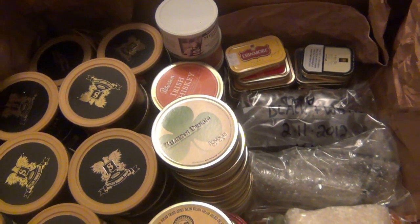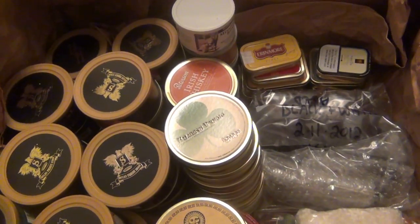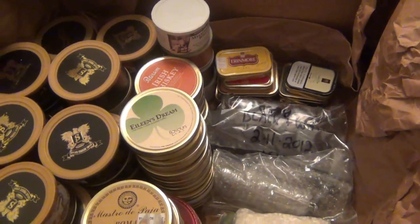You know what I mean? It's not that diverse. Whereas pipe tobacco, I mean, geez, you could think of anything. There's a lot of variety out there. But these days, I just enjoy smoking cigars more.